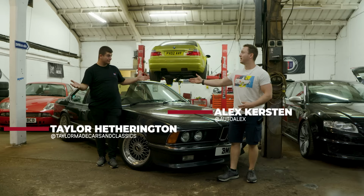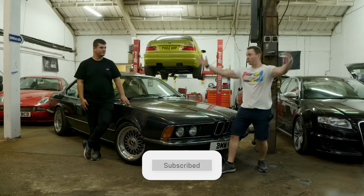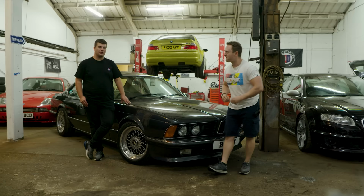What we're going to be doing today is we're going to be blowing the doors off the budget, aren't we? Taylor, would you like to fill in the good people of what we're doing? So today we're going to go to a car auction and we're going to try and find a car for less than £3,000 and we're going to see what we can get for our money.